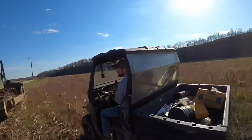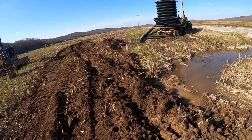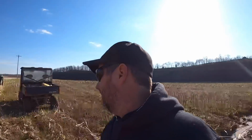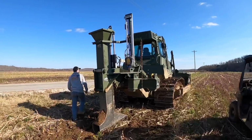You trying to make the end of this exciting? All right, guys, that is it. We have made it, and according to Matt, when we come across this ditch, we were right at 2 foot deep, which is absolutely perfect. Didn't go perfectly as planned, but it is perfectly done.